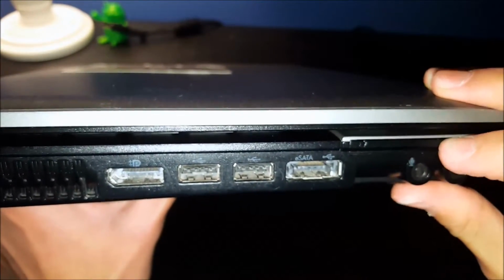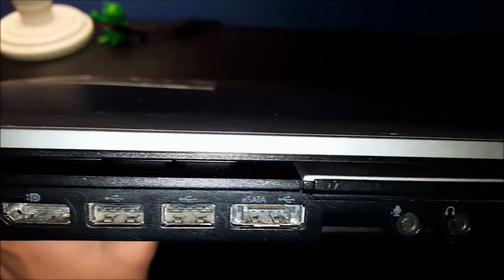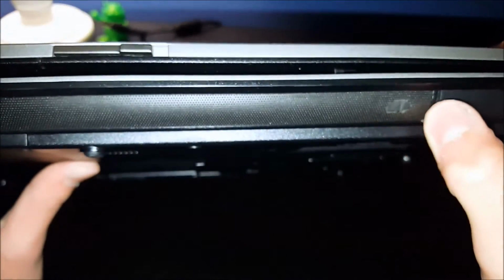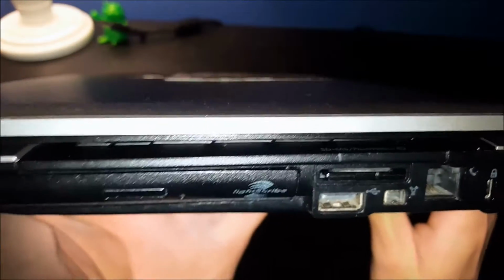And we also have this card thingy, PCI thing. I don't have a use for that, so that gets to go there. We also get a microphone port and a headphone jack. And here are the speakers I was talking about. We have one here and one here. It ripped there, because I don't even know what it got caught on, but it ripped. We have a DVD rewritable. I don't know if it's original or not. Probably is, but you never know.